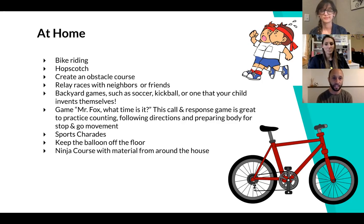Backyard games such as soccer and kickball, or anything that your child would like to invent, right? Children are so imaginative and they love just creating their own games and rules. Just keep in mind that you can incorporate any of those additional things. We think about games such as soccer and kickball as running activities. So that's going to be great for their general strength, their cardiovascular fitness, their endurance.